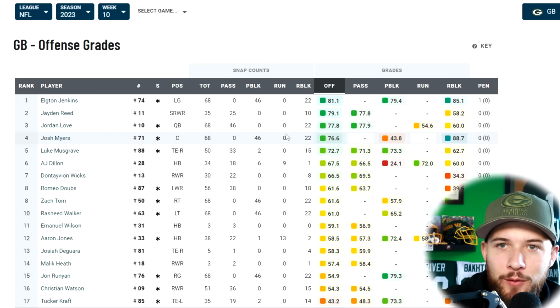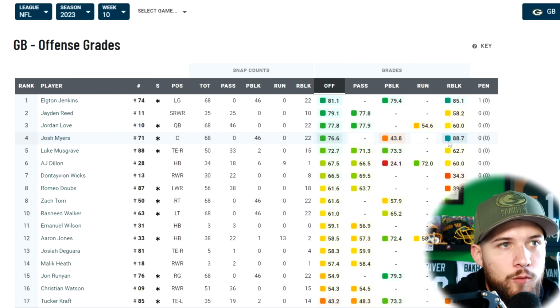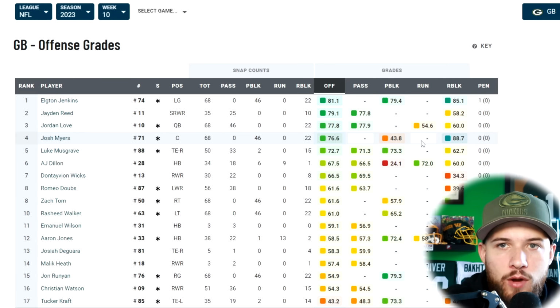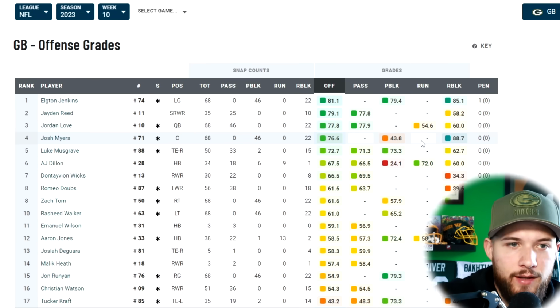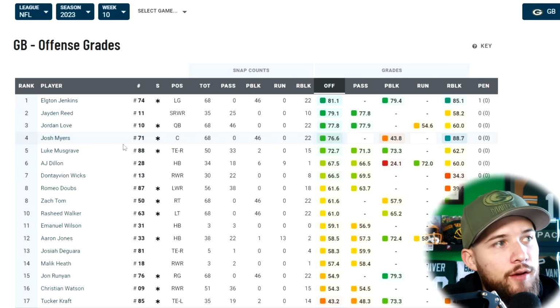Next on this list, someone that would surprise you that we usually don't see at the top here is Josh Myers with a 76.6. Poor pass blocking grade of 43.8, but more important is the run blocking grade for Myers in this game, an 88.7. And I feel like that does replicate what happened in this game. I saw the interior finally get some push with Elgton Jenkins and Josh Myers, creating some lanes for AJ Dillon. So really nice game here by Josh Myers, which is a breath of fresh air.